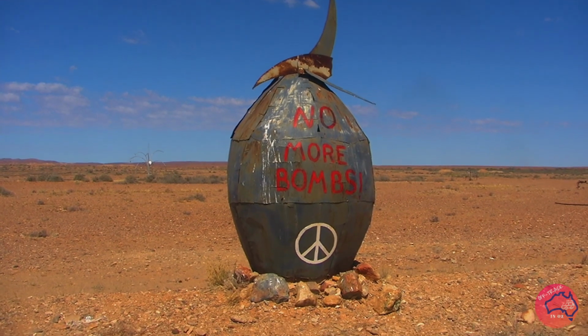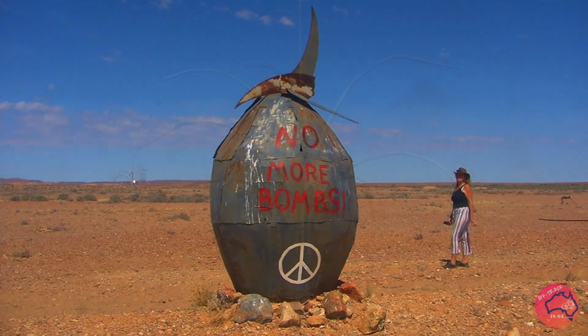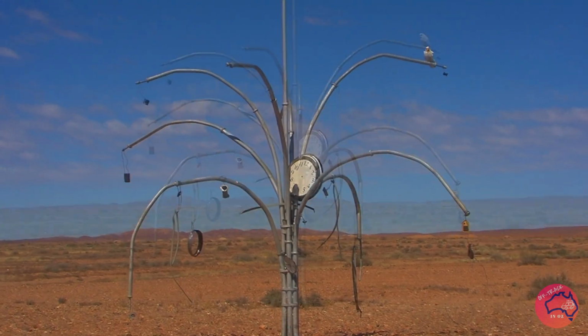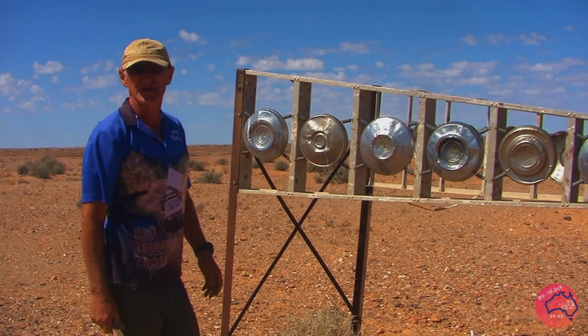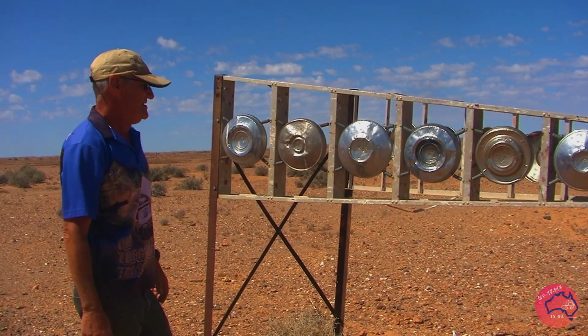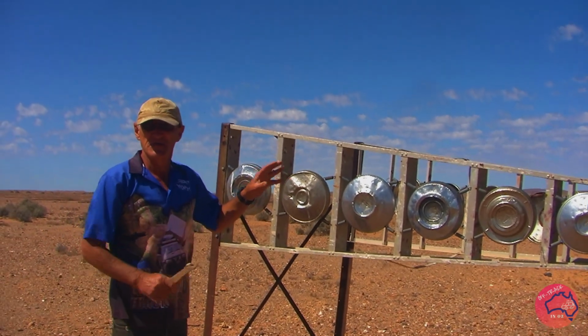This one says no more bombs. What does it say on the back? Rust in peak. What do you think this one is, honey? Maybe changes of time, tree of life. Alright, so there's another sculpture. What do you reckon this is? I reckon it might be some kind of ancient, primitive musical instrument.